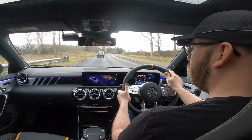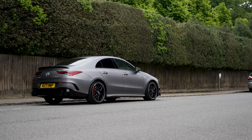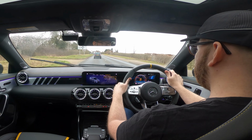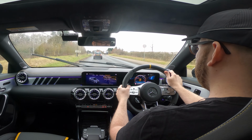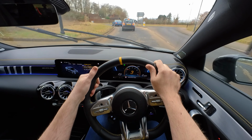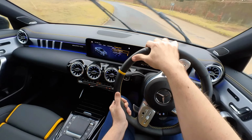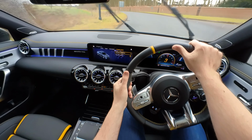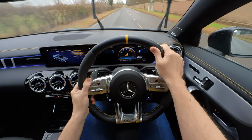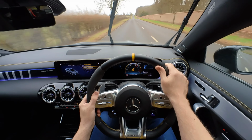Right, we're going to go down this nice little road here. We often drive down here, so if you want to see what it sounds like in stock, just watch some of my other POV videos before the mod, because I'm doing a similar driving route really. Please don't turn left, I want the road to myself. Ah yes, it's all ours. This car is lightning fast.